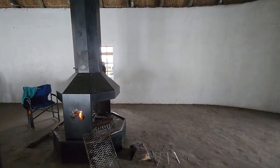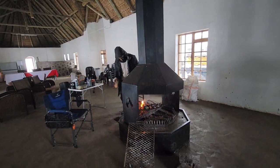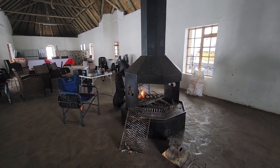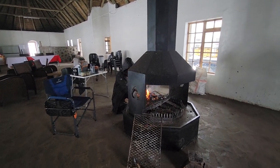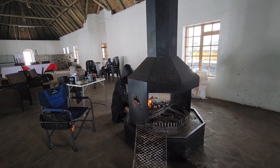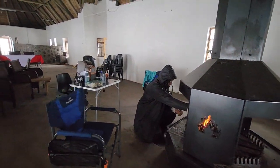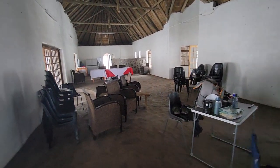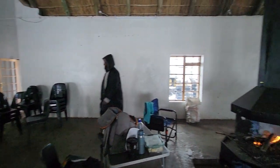So we've moved into the lodge that we camped outside last night. The locals have opened up for us. They've kindly allowed us to use the place to keep warm. And yeah, Kevin's brought the fire in. It's a lot warmer. It's a beautiful communal lounge kitchen area.